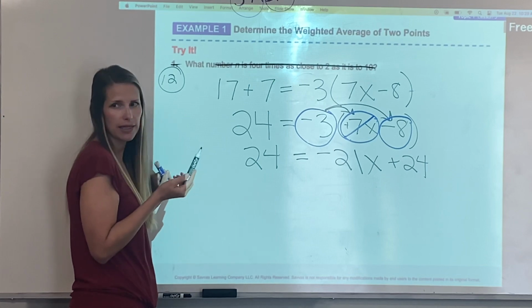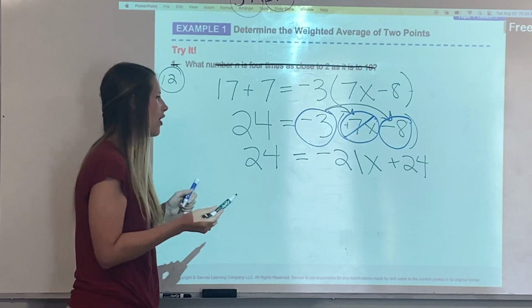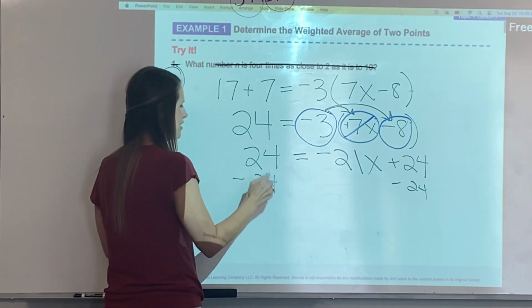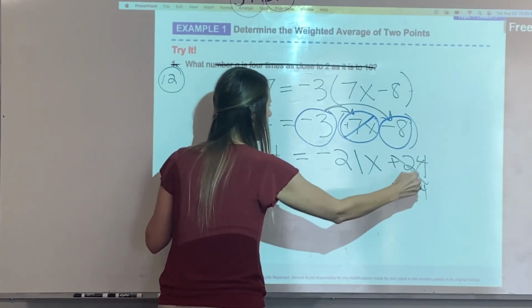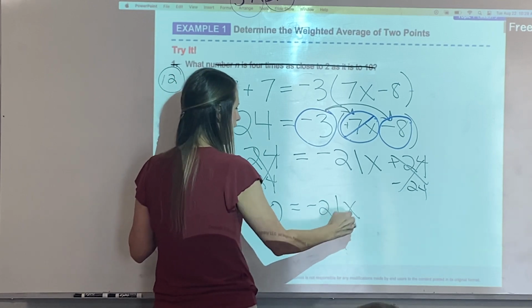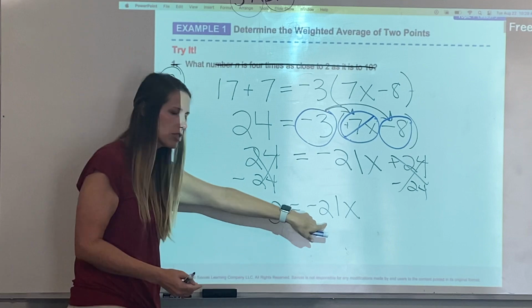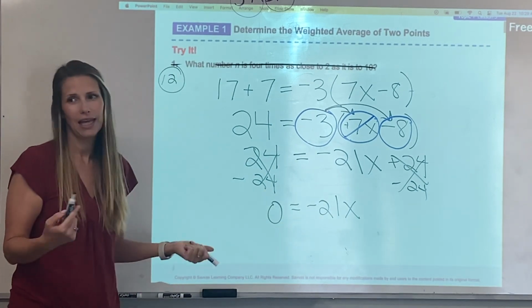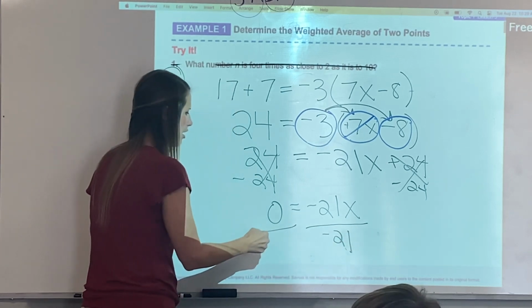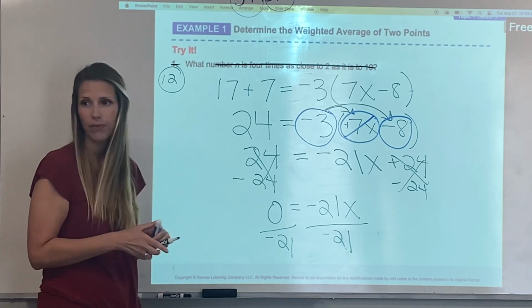All right, what do we do next? Did you get it already? The answer's 0. Oh, it's an easy one. Subtract 24 on both sides, they cancel out, so you get 0 equals negative 21 times x. If negative 21 is multiplied times a number that gives 0, then your answer is 0. Technically, it's divided by negative 21 on both sides. 0 divided by negative 21 is 0.